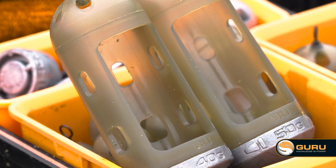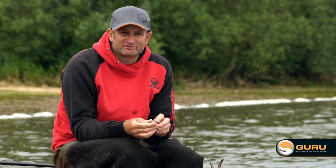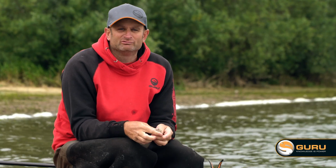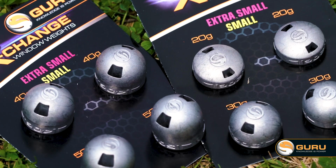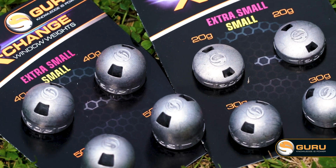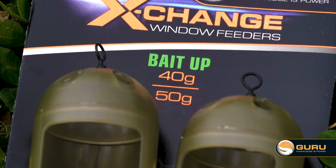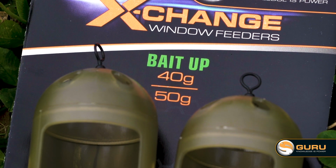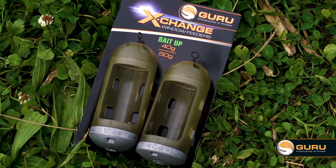Perhaps the part that's taken the most time to get right on the window feeder is the window size itself. This is something I personally have been really, really fussy about. Tried a lot of different windows on the market. I've never felt they were quite right. When I say quite right, they're either holding the bait in too long or releasing the bait too quick, as in I get bait coming out on my head and the cast, or I reel in and there's still bait in the feeder. So I spent a lot of time altering, chopping and changing, cutting feeders up to make sure we got the windows the perfect size.